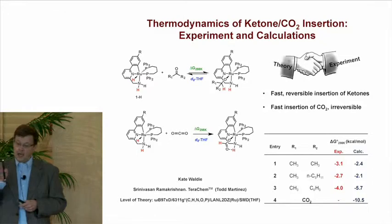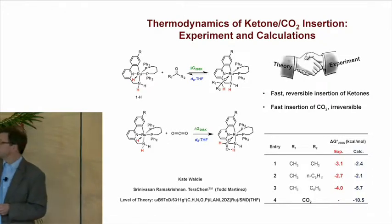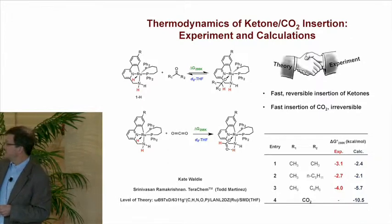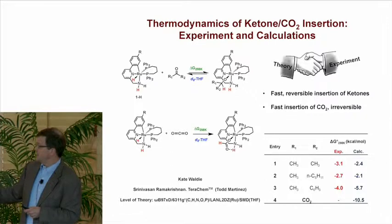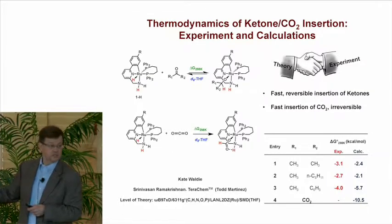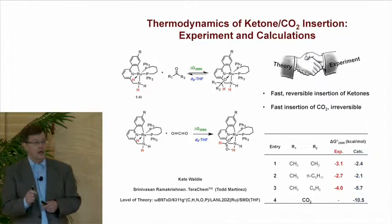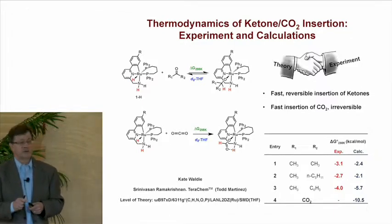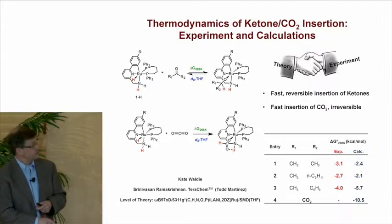Okay, so now how do we activate CO2 with metal hydrides? Kate Waldy took this ruthenium hydride that I mentioned to you before. Notice it has a ruthenium hydride in one of these NH groups, and she showed that this would rapidly react with acetone to generate a ruthenium isopropoxide. So we could then measure this equilibrium constant and the rate.